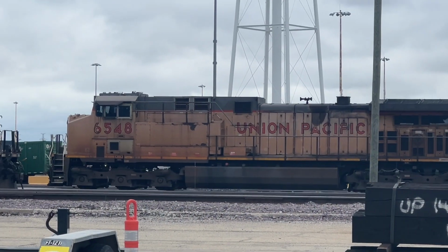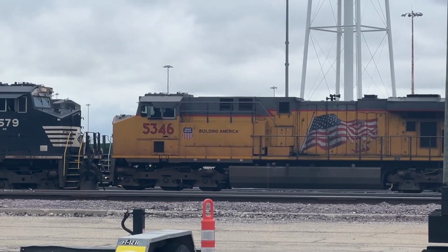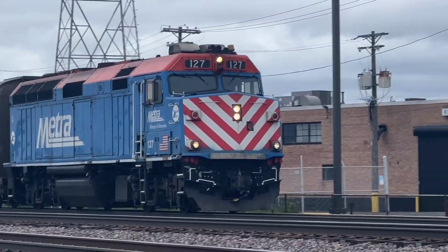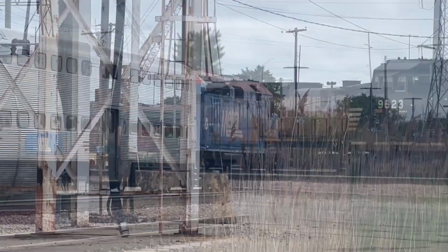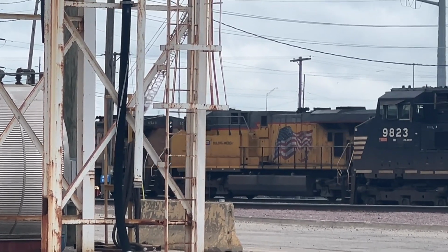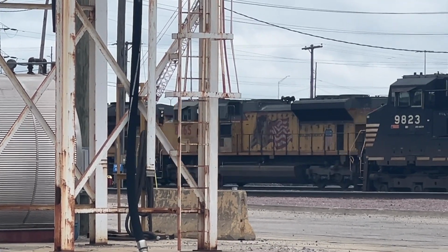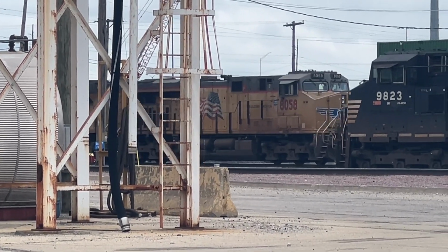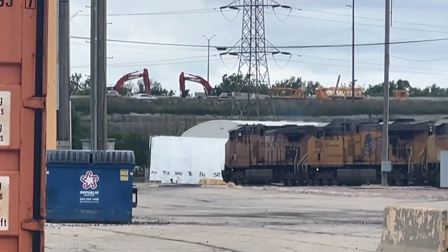Then, the same Phase 2-9 I saw before pulled through the yard with its same locomotives of the AC-44, ACE, and GEVO. But before I could finish filming that, I was jump scared by this Metra train. And after that passed, we catch the engines again on the other side of the Norfolk Southern power. The NS engine at the front has also moved.